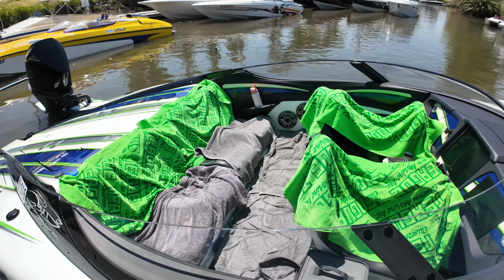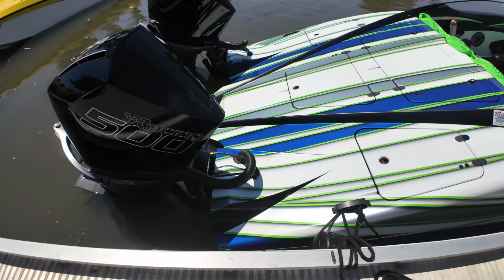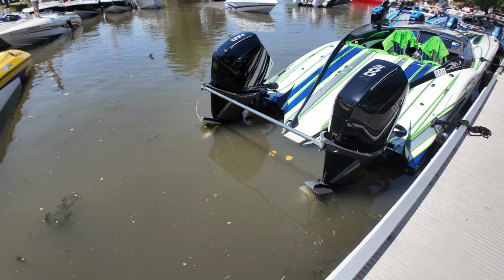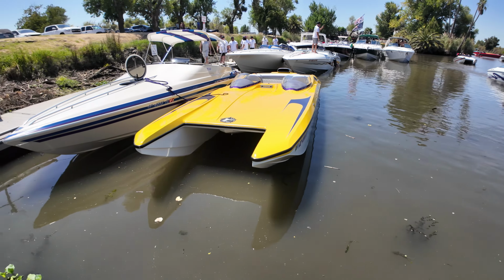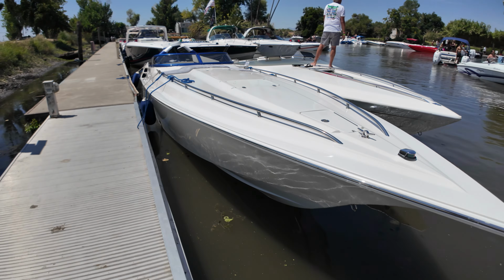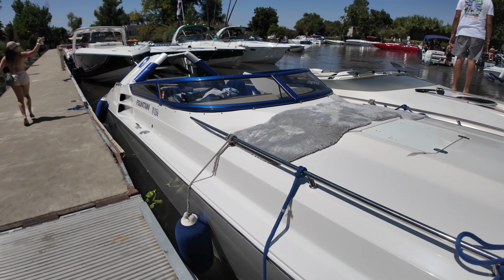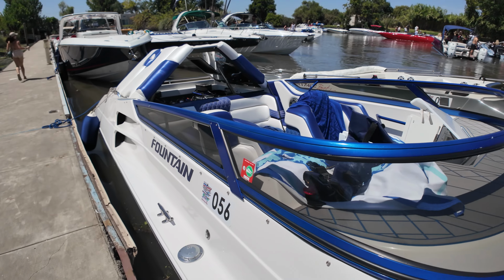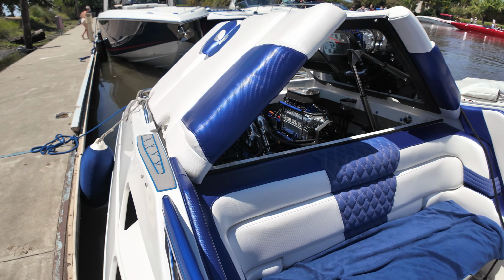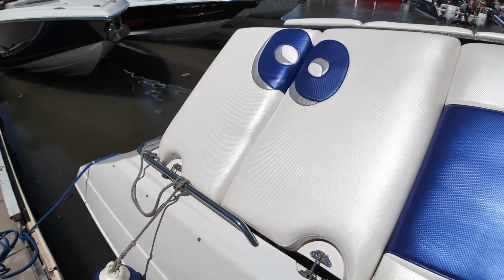Wow. Love these Teague towels. They got all the little accessories. Beautiful dual 500s. Fucking rocket ships. Insane. Damn. See some superchargers back there. My God.